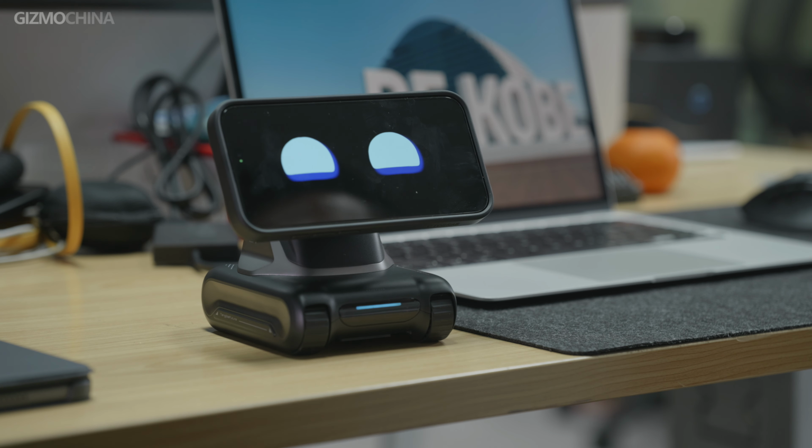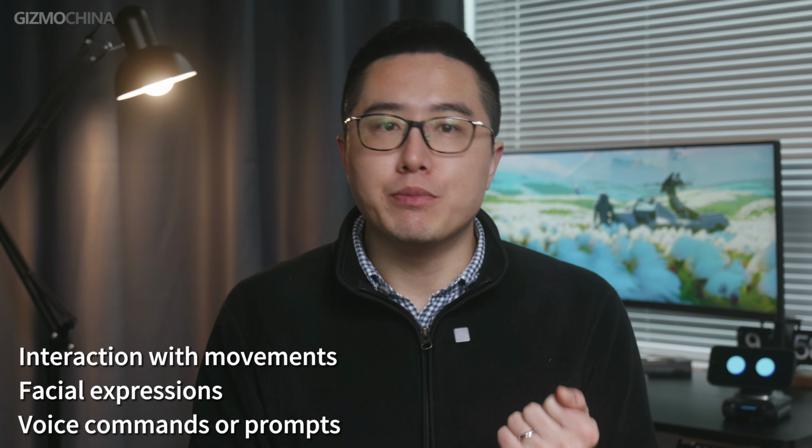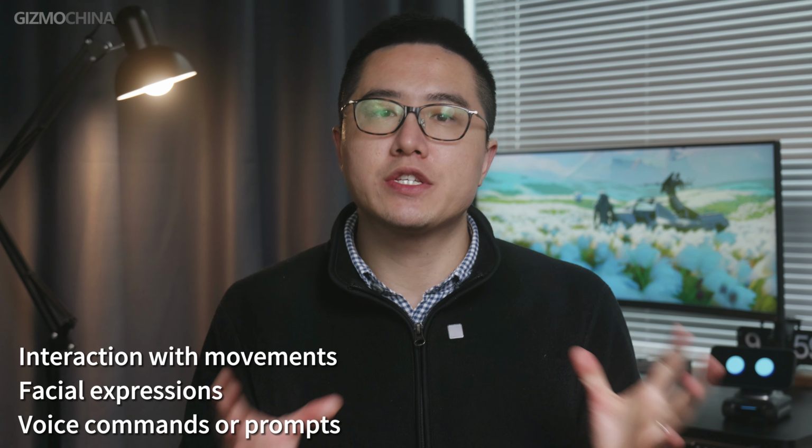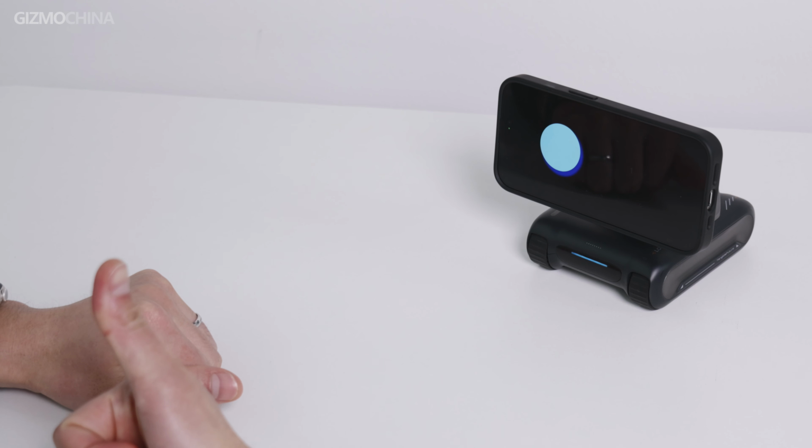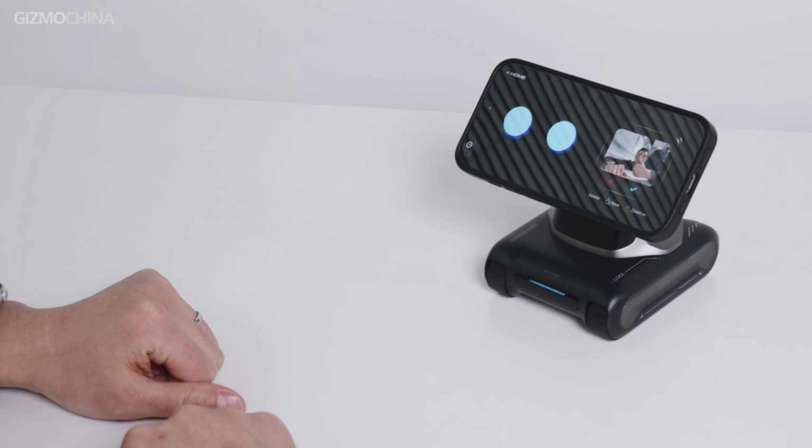At the moment, the main features he has are about interactions with movements and facial expressions, voice commands or prompts. There are almost 100 of them you can do, but I don't think you will be doing all of them every day. Basically, you can ask him to go forwards and backwards, make a turn, or do some other things like taking a photo or turning on the lights.